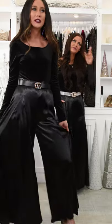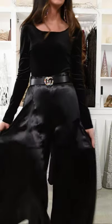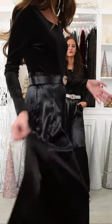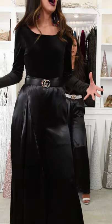these are super expensive looking. I feel like you could get these at Nordstrom for $200. They're so incredible, and they're very chic. It's a really nice material. They're kind of like a silky material, but honestly, it looks like a liquid because it's just so cool and super fun. But as for the bodysuit, I am wearing a size small.